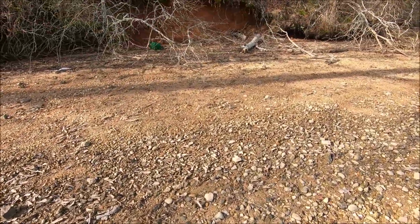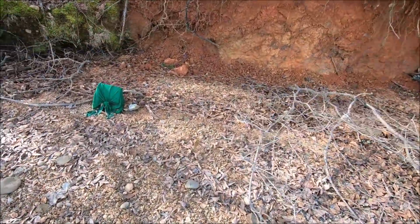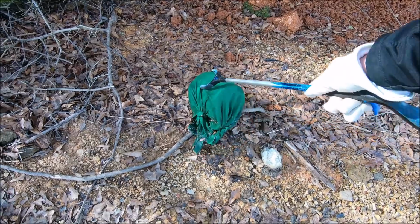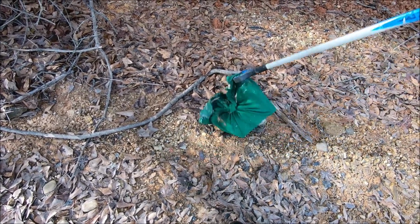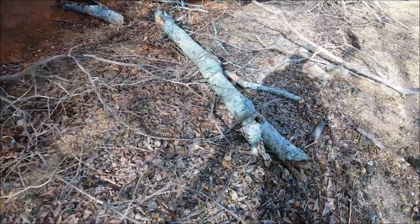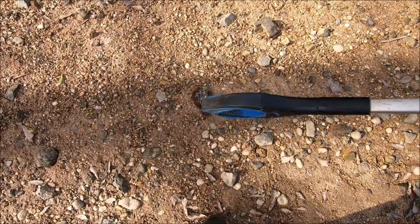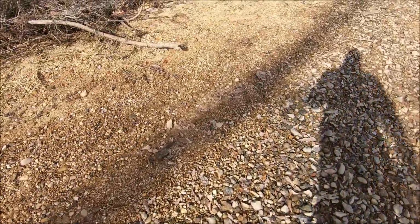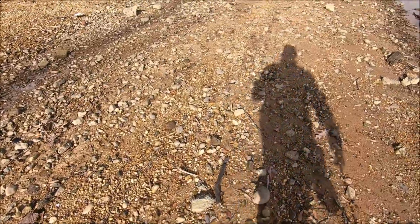I wonder what's in that green bag up there. Looks like it might be a minnow bucket. Probably got fish guts in it. I know what you're thinking, just tear it open. I don't want to. I don't want to know what's in it. That's old. So maybe there'll be a point out here.